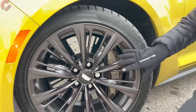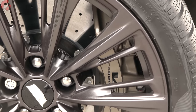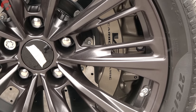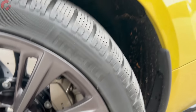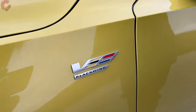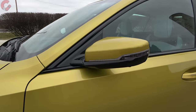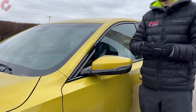Brembo brakes are what's going to be included as standard on the V Blackwing, or you can pay $9,000 to get cross-drilled carbon ceramic brakes. And obviously you can choose between some different colors for those calipers. Now, as we move above here, we've got our V branding again with the new Blackwing edition for 2024. And in terms of our mirrors, they're equipped as you'd expect for a luxury sedan. So you've got heating, blind spot monitoring, power folding, and auto dimming.